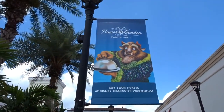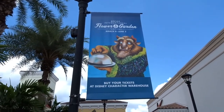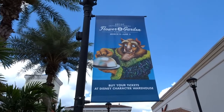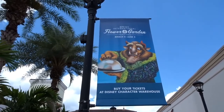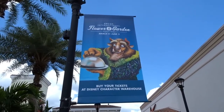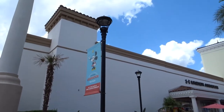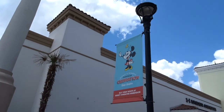So we're about to leave the outlet mall, and all over they have these banners or whatever you call them, like for Disney. So Disney's definitely advertising here. They have a Flower and Garden Festival ad with the Beast. I saw a couple of those. And then they have another one for Mickey and Minnie's Surprise Celebration.